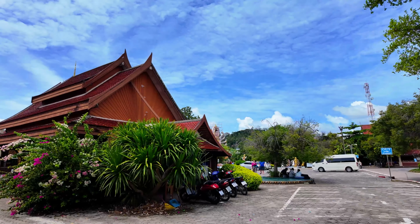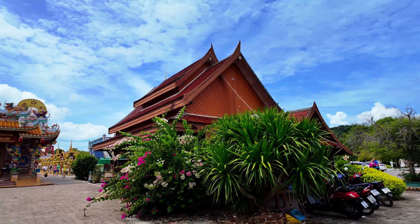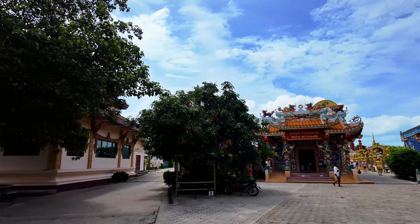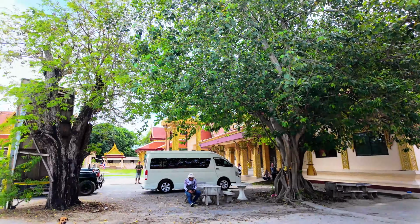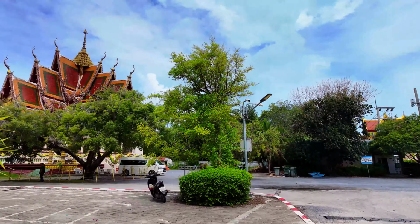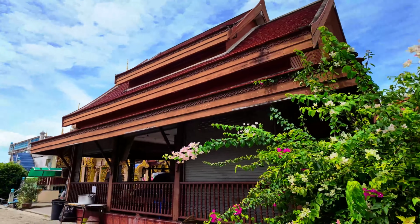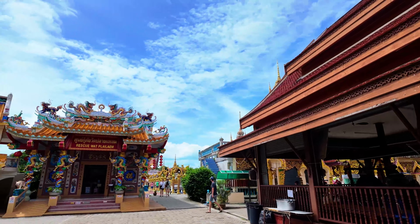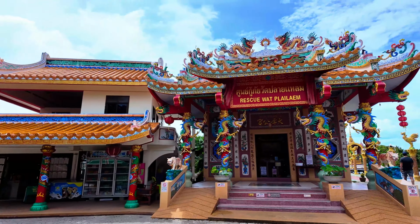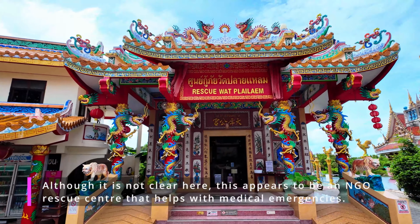So this is quite a big complex, guys. Not too sure how big it is, but there's lots of statues and temples and what's all dotted over here. Lots of families and taxis. I think a lot of tour companies come here because this is one of the main tourist hotspots here in Koh Samui. And this one says Rescue Wat Plailaem.